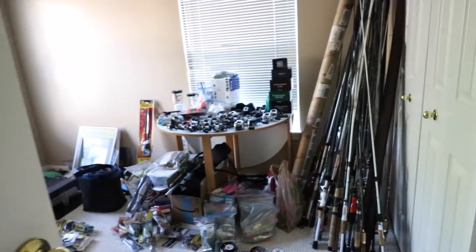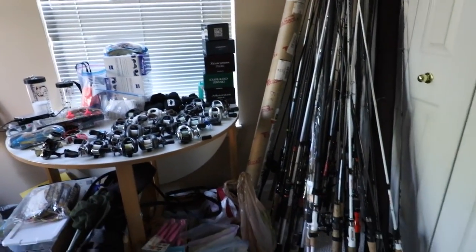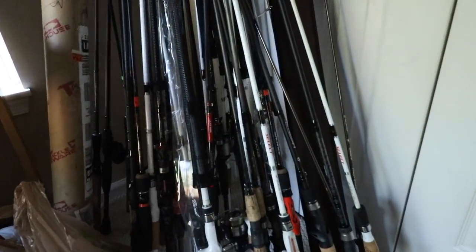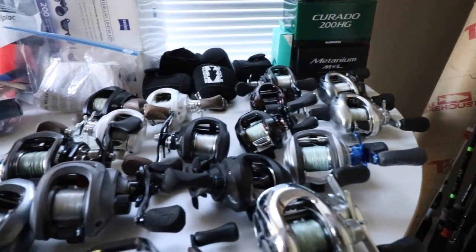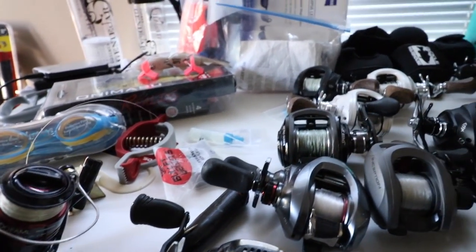Check it out, guys. This is my fishing cave. Now, as a bona fide angler, I've accumulated quite a bit of gear over my years. Right here in this corner, we've got my rod collection. Then on the table, we have all of my reels that I own, minus a couple spinning reels. Check them out, bask in their glory.